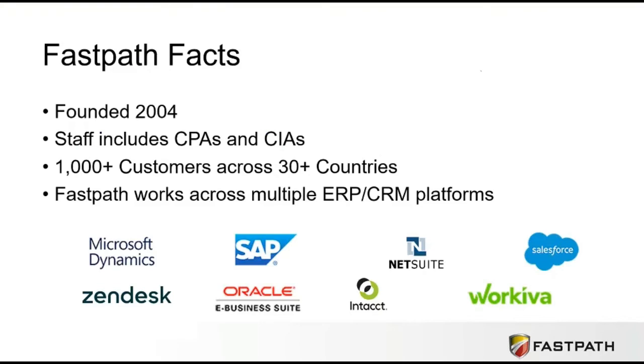So a little bit about Fastpath itself. We were founded in 2004. Our staff includes CPAs and CIAs, and the reason that's important is because we always tell our clients that our product is built by auditors for auditors. And so, we have a number of different audit partners that we get ideas and feature sets from, as well as our internal audit team and our customers themselves.